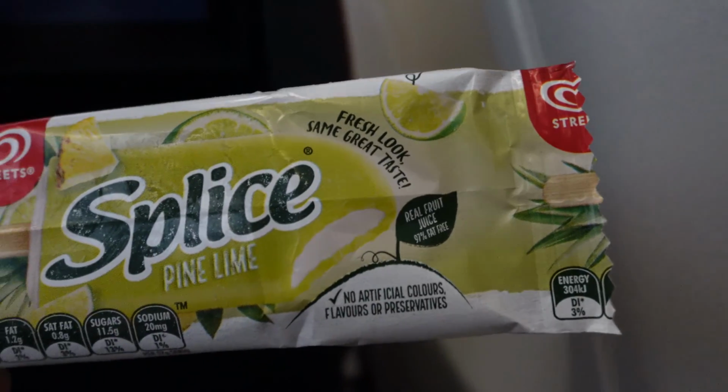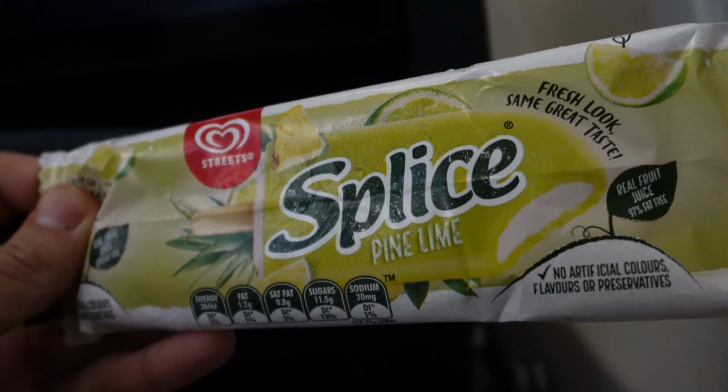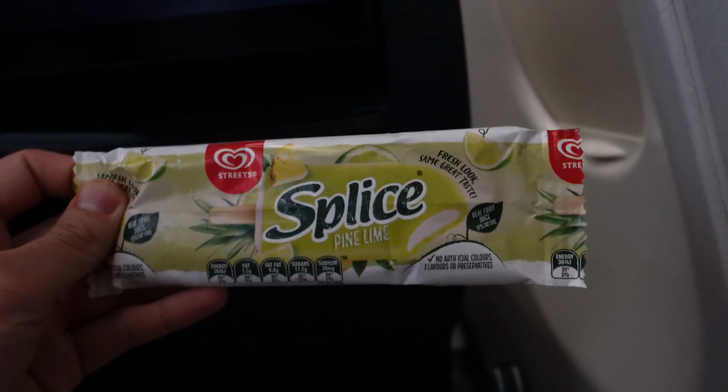The cherry on top of this meal was the limesicle ice cream bar. So good, I went to the galley and asked for seconds.